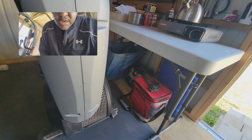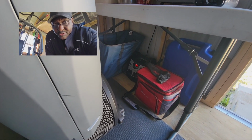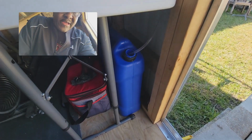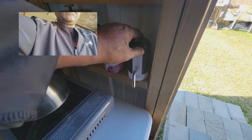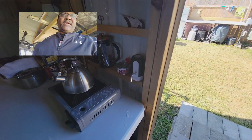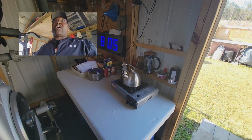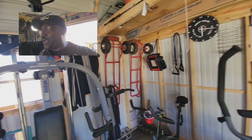Under here, I keep one of my little power stations. That's actually that little $100 power station from Lowe's. Doesn't do exactly what it's supposed to, but it does okay. I have my water source right here. This is a 6-gallon bucket. I have one of those USB water things in here. It sucks the water up out of there. I put it in my coffee pot and my kettle, and I fill it up for coffee. And that's basically my setup. Just some random things I keep here in the shed.